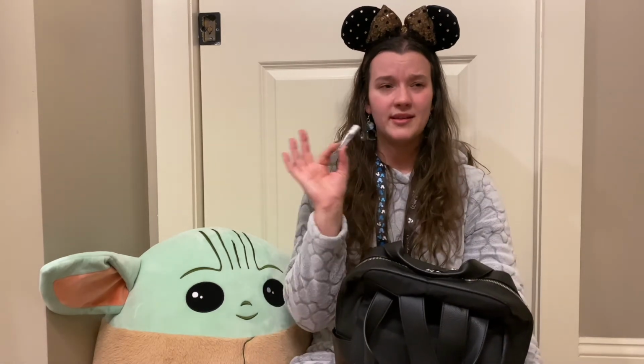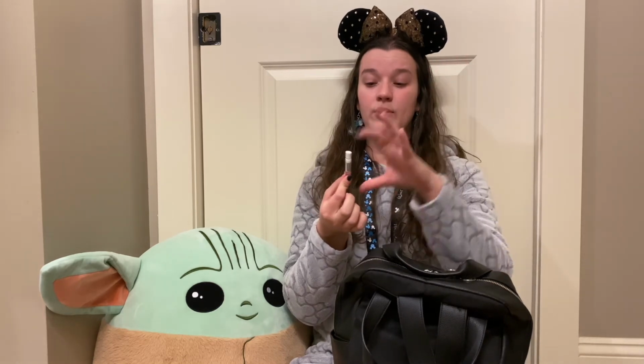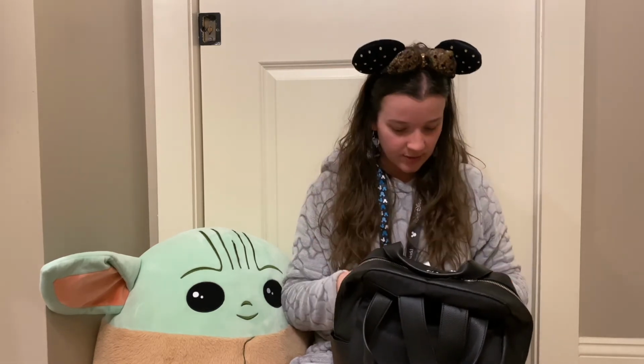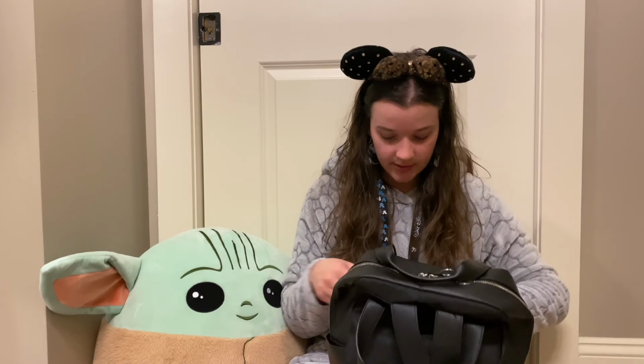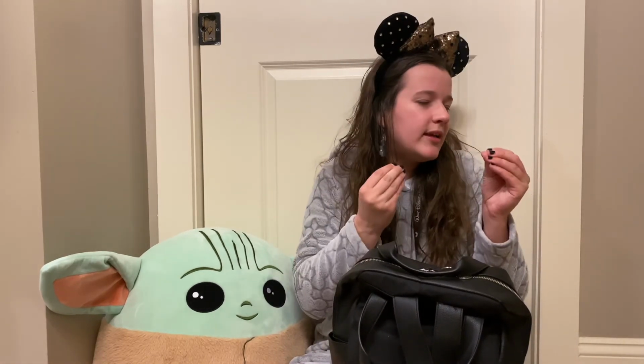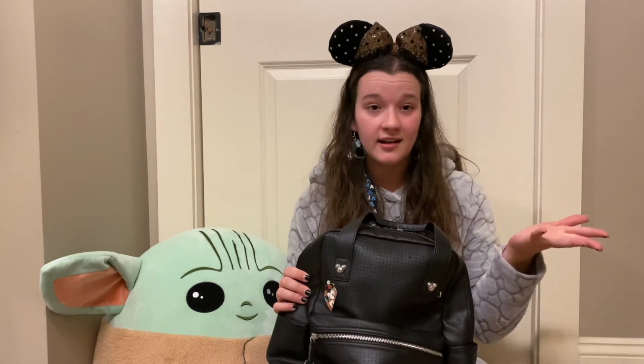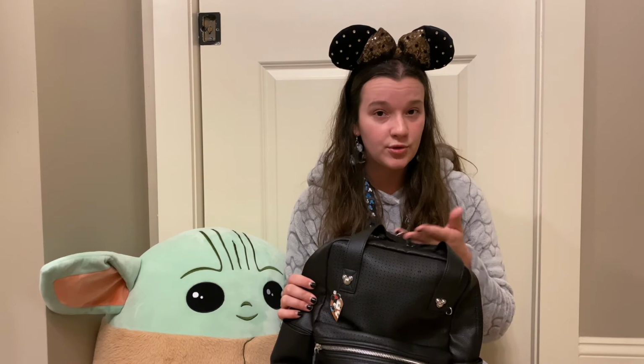And this happens to be one of the best scents in the world. I actually have this in a bigger travel size. Well, I guess it's a sample, and I have a travel size and then an actual size one. And I've been using it for years. It is so yummy. Floral, a little sweet, fresh, crisp, so good. So that is everything that I take in my bag to Disney World.